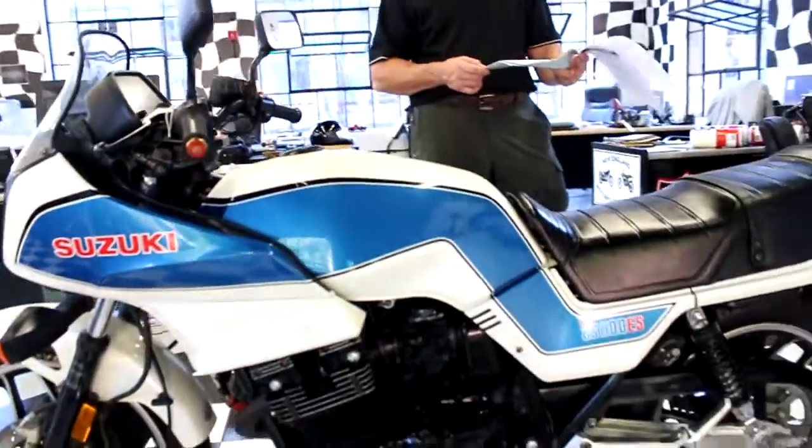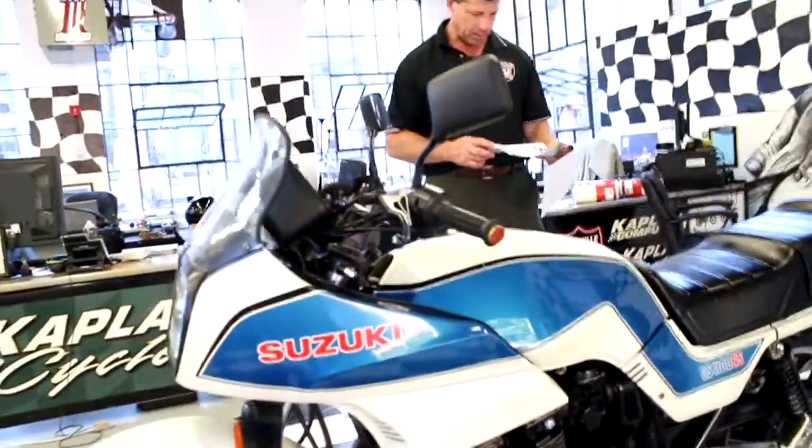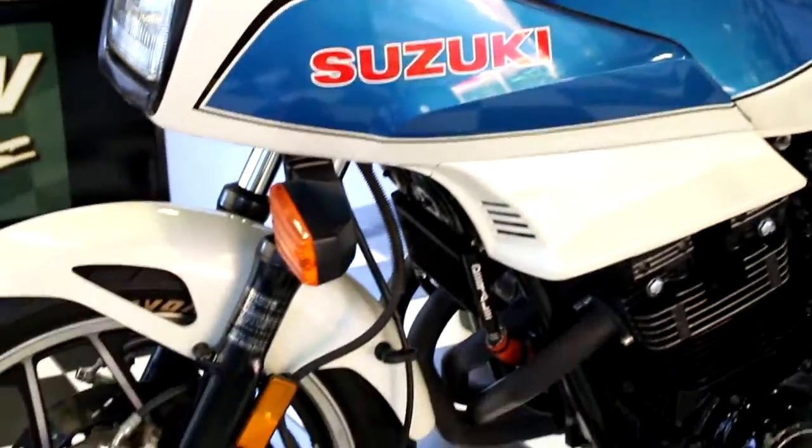It made the GS1100E the fastest bike on the strip when introduced in 1980, and good enough to be named Cycle World's Super Bike of the Year for 3 consecutive years, 81, 82, and 83.